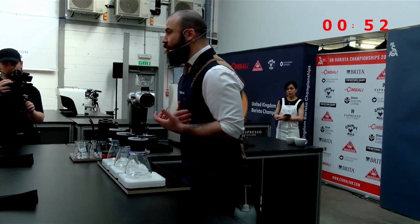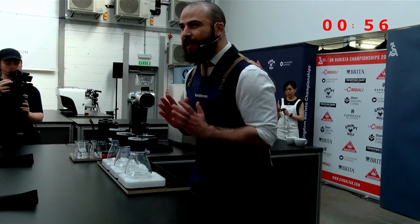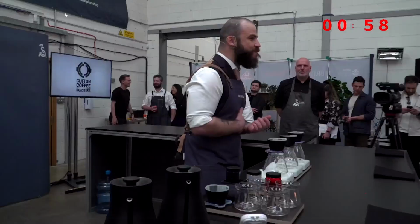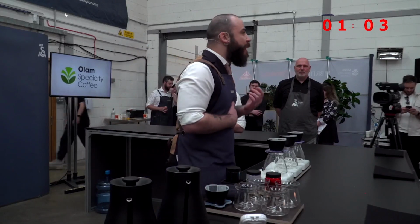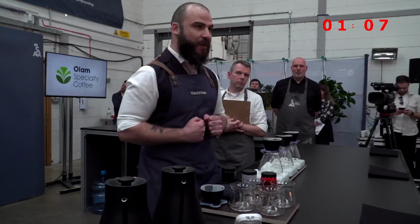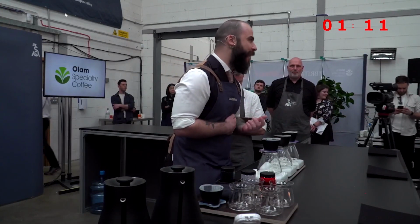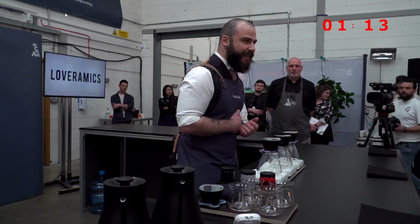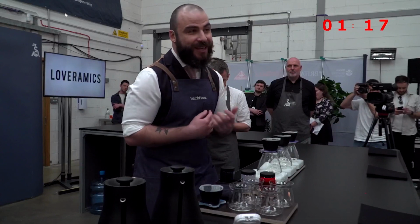Being able to connect the guest with the coffee they're about to taste, and to close the gap between the producer and the consumer. As a brewer, I believe that it is my responsibility to find the best way to brew this delicious cup of coffee in order to create this connection and to highlight the flavors and the characteristics that the producer creates at his farm. So let's start with roasting.